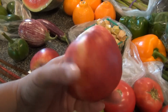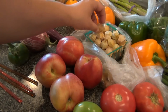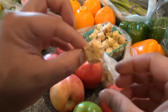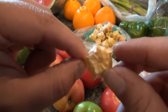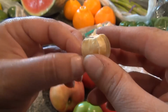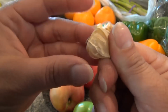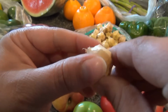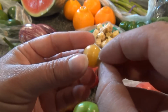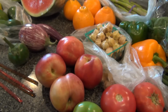Some nectarines. This one is huge. These are pretty neat too. I'll show you guys. Let me get a good one. These are called husk tomatoes. And you know what the outside reminds me of? It reminds me of those Chinese lantern flowers, which I love, but they're hard to grow. Well, in my yard anyways. So you just kind of pop it out of here, like this. And you get this little tomato right here. You take it off and you eat it.